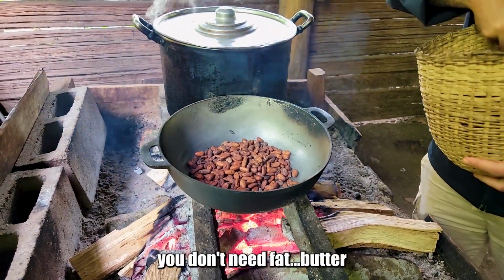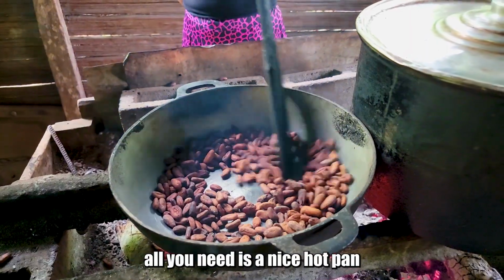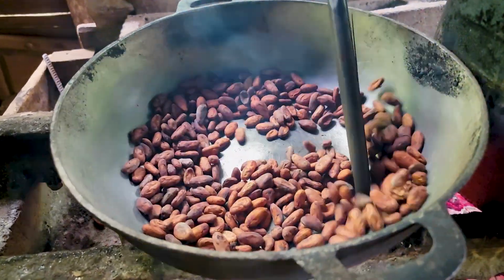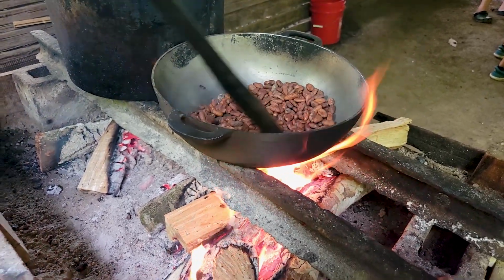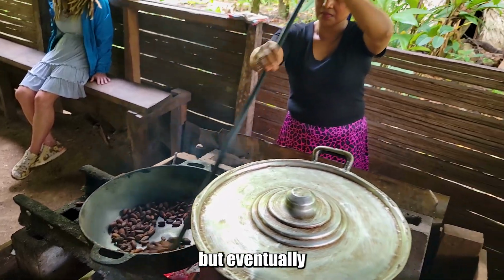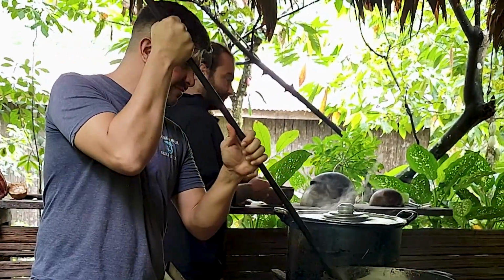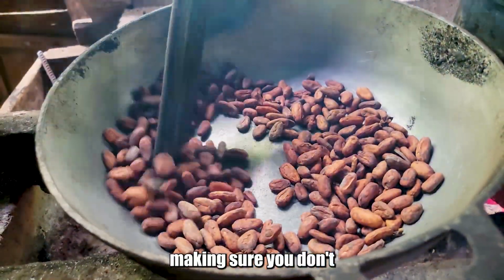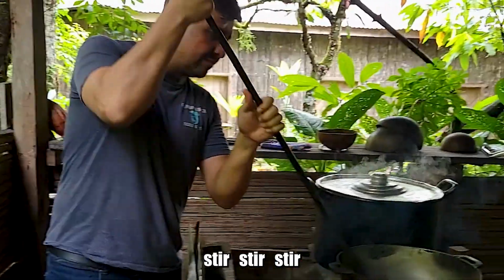You don't need oil, you don't need fat, butter. All you need is a nice hot pan and making sure you keep stirring. And then you stir and stir and keep stirring away. But eventually you get your turn. But keep stirring, making sure you don't mess it up. Stir, stir, stir.